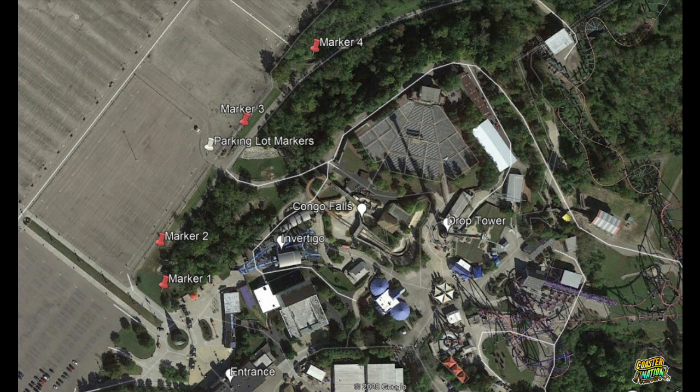Now we don't know anything about the pink markers. All we know is they are temporary survey markers. We don't know if that area is going to be dug out or if something is going to be put there. So we really don't know anything about the pink markers.